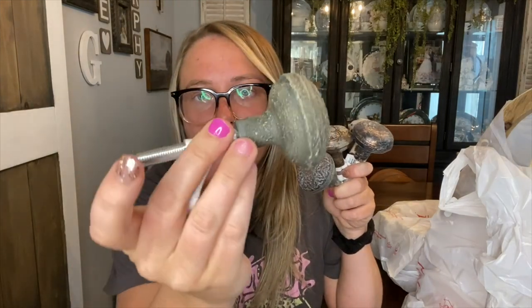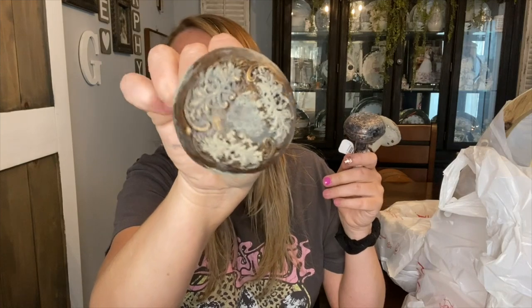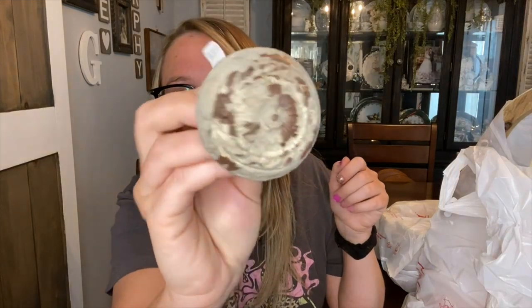So here is just how one looks. Super pretty, and these will look really nice stuck in a bowl. Use it as filler or have it sprawled out on a tray or a bookshelf. I got one of each design, and I like how each design is something different. They're not all the same designs. This one's definitely my favorite.